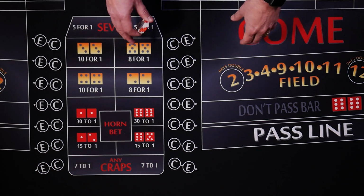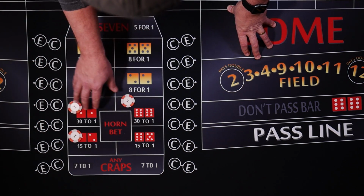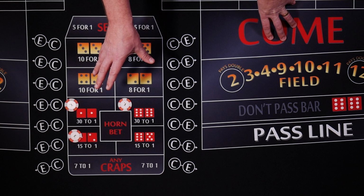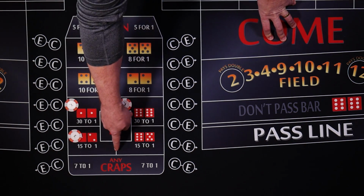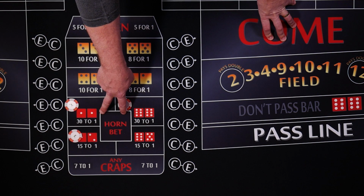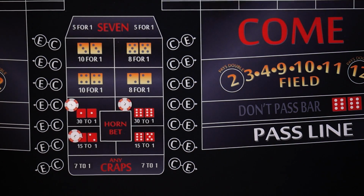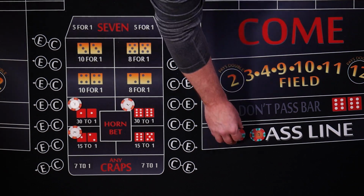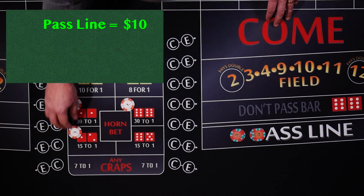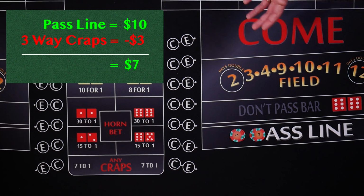Now let's take a look at one more bet, the 3-way craps bet. Now this is a bet on the 2, 3, and 12 individually. So the bet's going to cost you more. It's a $3 bet, but it differs from the any craps bet because you're going to get paid higher odds. You're going to get paid 30 to 1 and 15 to 1 versus 7 for 1 for all the numbers combined. Okay, if the 7 or 11 rolls, you're going to win $10 for your pass line bet, but lose these $3 on your 3-way craps bet for a net of $7 gain.